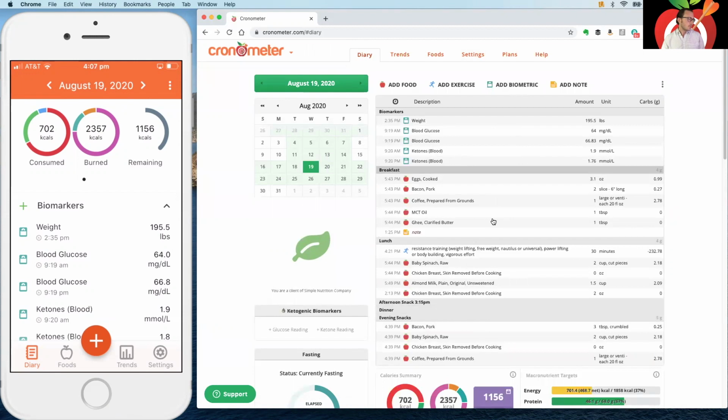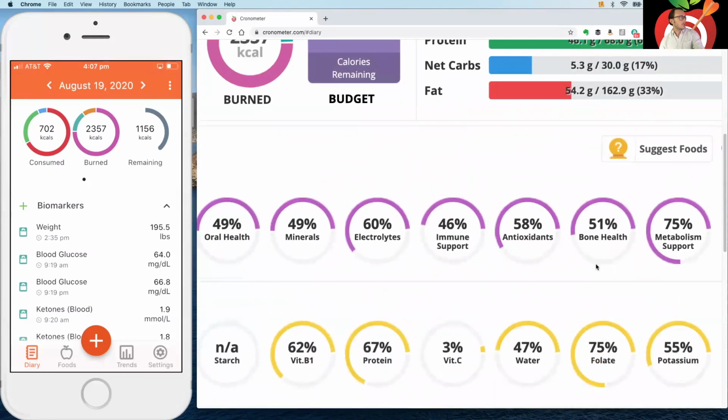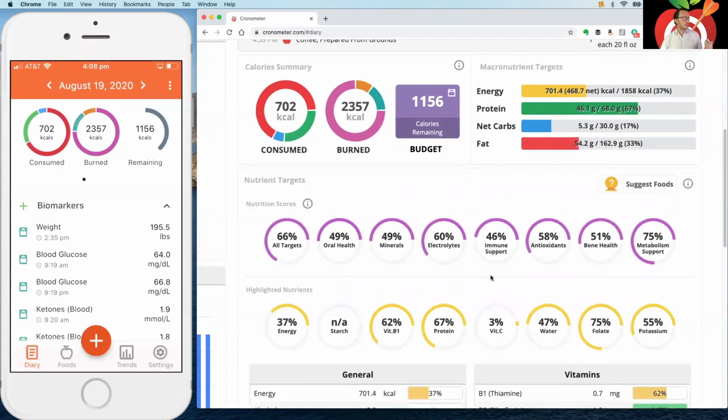Now, just below that, I want to show you guys the nutrition targets. This is another feature that's going to be enabled by default once you upgrade. I'm just going to zoom in just a bit. You are looking at a set of nutrition scores. Basically, this is a series of functions in the body that groups of nutrients contribute to. You see we have immune support here. We tell you what the critical nutrients are for that particular function so that you know how well you're actually doing in terms of supporting your body in a number of different ways.